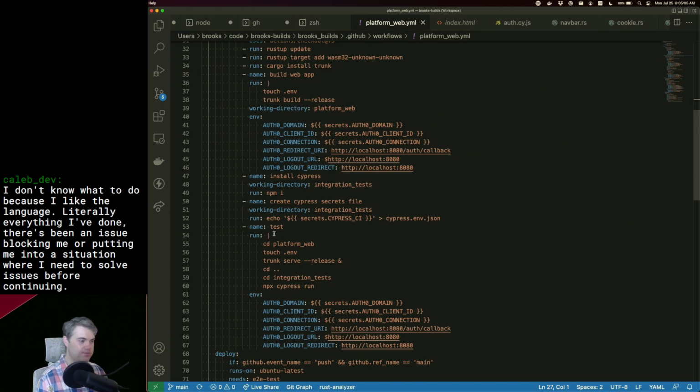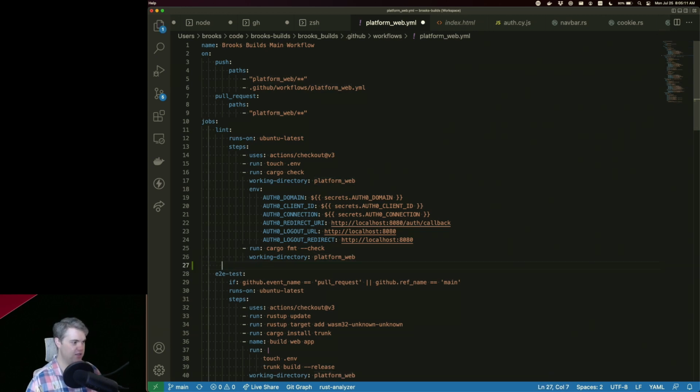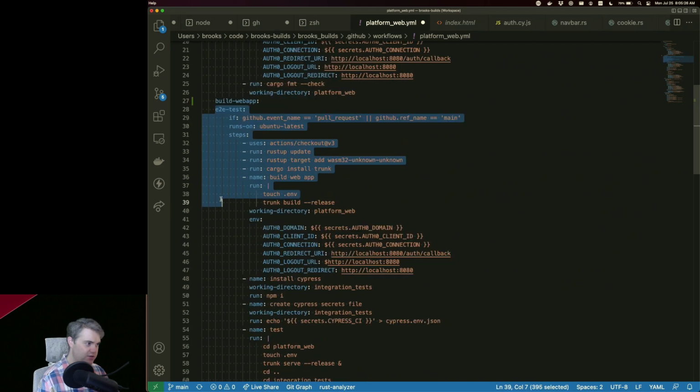Okay, before the end-to-end test, let's go ahead and start adding these in here. So this is going to be build web app. And I think what I can do is actually, I'm just going to copy you.